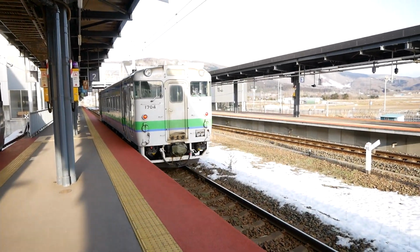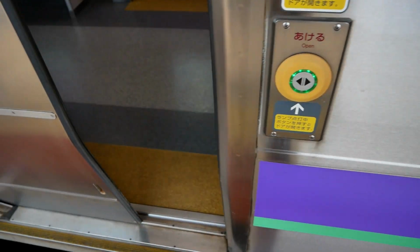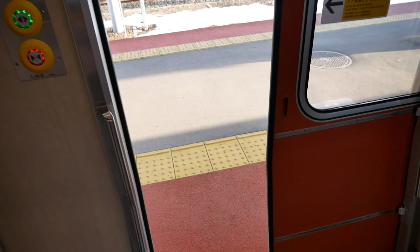And there he goes. Now, this is a very cool thing. It's cold out, so you just press the button, open the door, and then you press it again to close it.